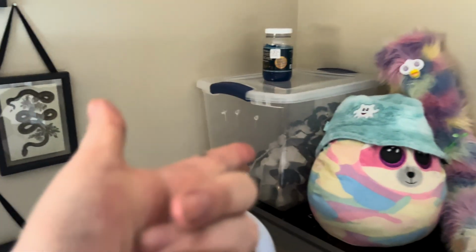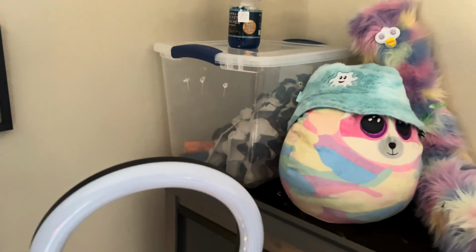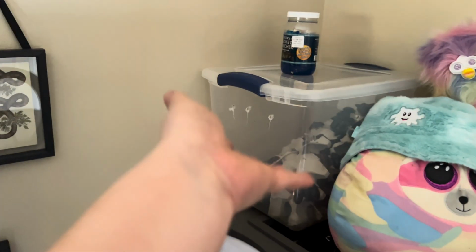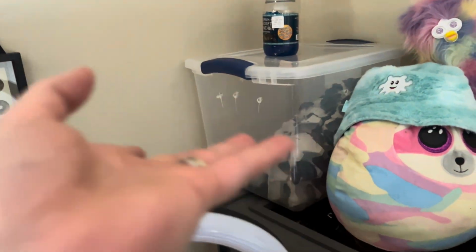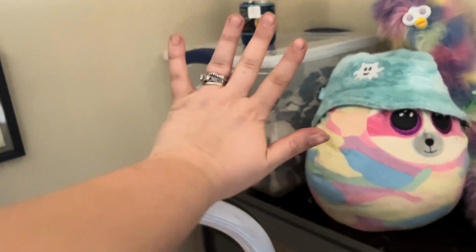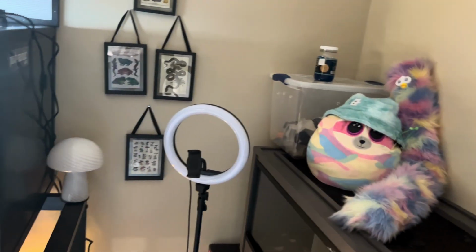So last week, I bought myself a Dubia colony because, as you can tell, I own all these reptiles, and I plan on getting probably a bearded dragon in the near future. Having a readily available food source is cheaper and it's just more convenient. So yeah, they are kind of gross. I'm still getting used to them.